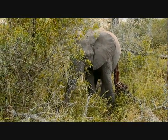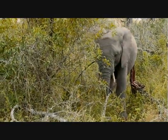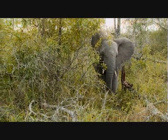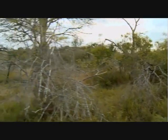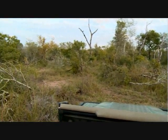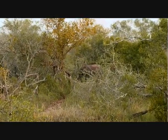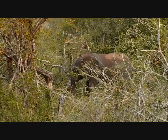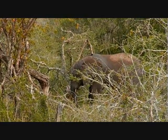There's some youngsters. There were a couple having a mud bath, but they've finished, and after the mud bath, one looks like it's having a dust bath. Just going to move forward a little bit. See if we can get a shot of the one now throwing sand on top of the mud. Unfortunately, it's a little bit thick in here, so we can't actually go any closer at the moment. And so, after mud bath, dust bath.